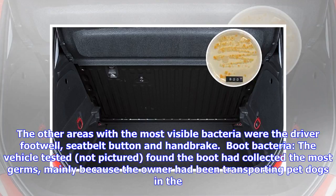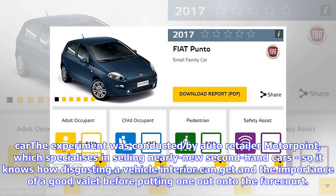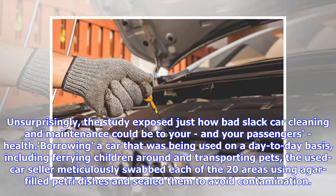Boot bacteria: the vehicle tested, not pictured, found the boot had collected the most germs, mainly because the owner had been transporting pet dogs in the car. The experiment was conducted by auto retailer Motorpoint, which specializes in selling nearly new second-hand cars, so it knows how disgusting a vehicle interior can get and the importance of a good valet before putting one out onto the forecourt.